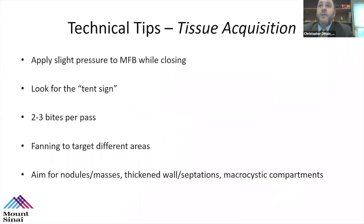When it comes to tissue acquisition, this isn't a passive closure of the biopsy forceps. You want to apply slight pressure to the forceps shaft so that the forceps can grab tissue. And you want to look for what I call the tent sign. And I'll show you some examples of this. So when you grab tissue and pull back the forceps, you're going to see the epithelial lining or the cyst wall tent up. And that's a pretty good sign that you're going to have tissue.